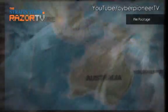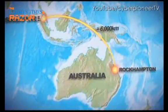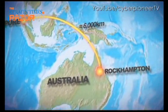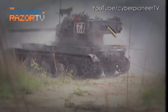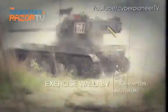For the past 2 decades, the Shoalwater Bay training area in Rockhampton, Australia, has felt the presence of Singapore, despite being almost 6,000 kilometers away. This is none other than Exercise Wallaby. And this year's recently concluded Exercise Wallaby was bigger than ever before.